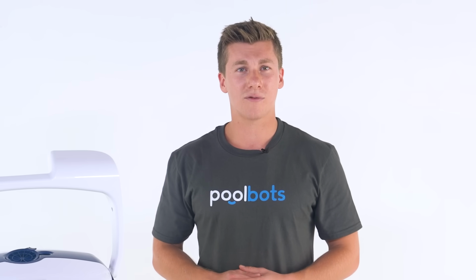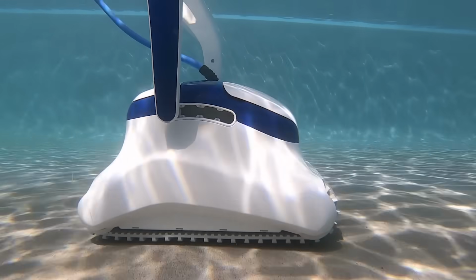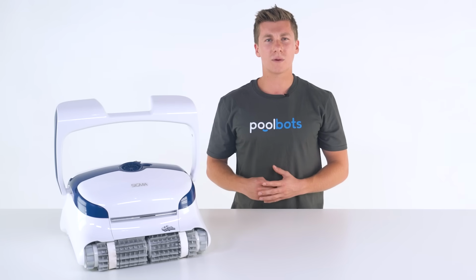Second, Smart Nav 3.0. This is the newest version of Dolphin's navigation software. So while the gyroscopes keep a check on the Sigma's positioning, Smart Nav 3.0 actively scans and maps your pool. When the two come together, they leave no surface of the pool untouched.